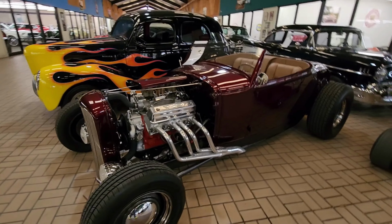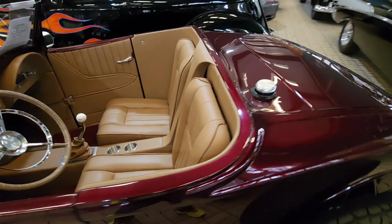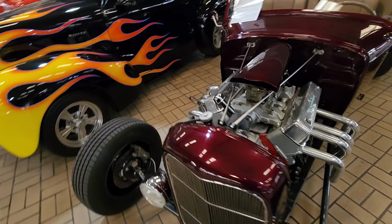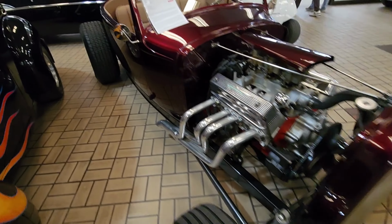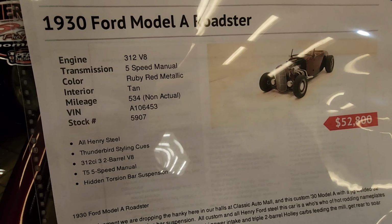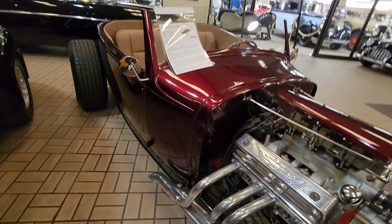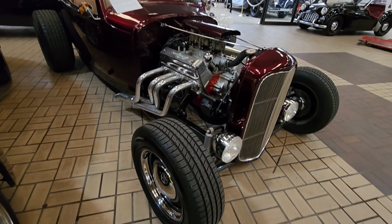Pretty nice Roadster here. You see color, the paintwork, interior, real nice. Brake upgrades you can see there, things of that nature. 30 mile away Roadster, 52.8, 318 V8, 5-speed manual. To build this quality of a vehicle, you'd spend more than this to do it, so I think that's a great deal as well.